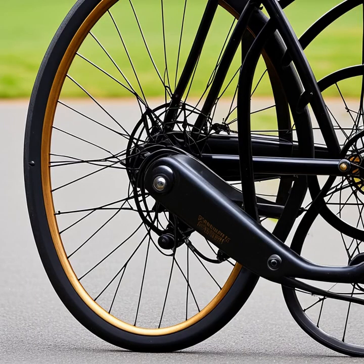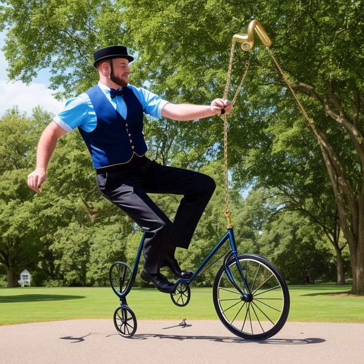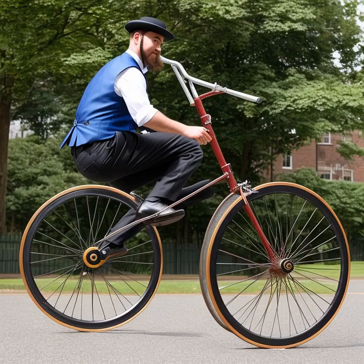Moving on, let's discuss the various challenges and dangers associated with riding a penny farthing. Due to its unique design, this high-wheeled bicycle presented some difficulties and risks for riders, particularly when it came to mounting and dismounting, maintaining balance, and avoiding headers or forward falls.